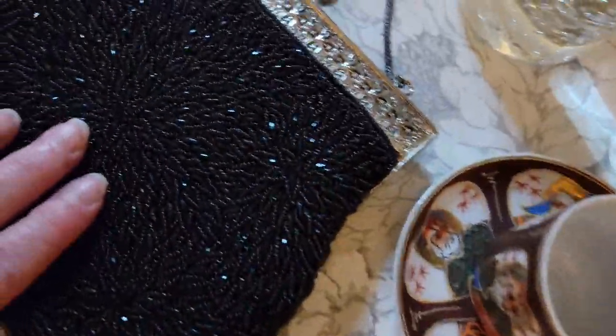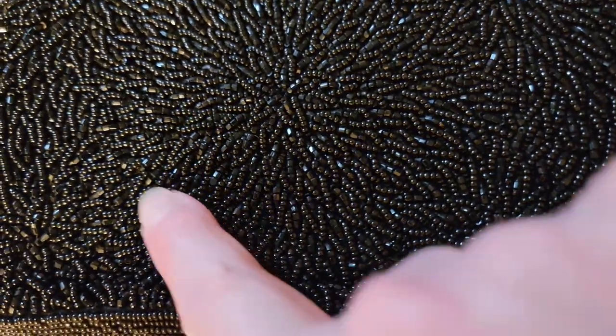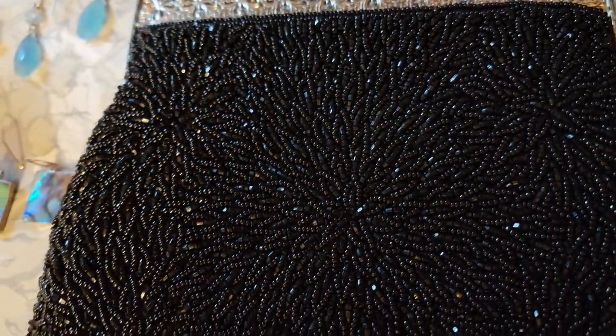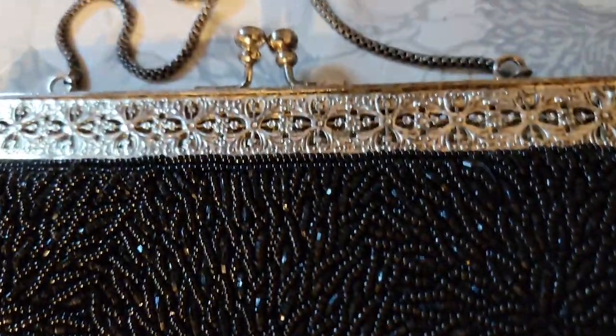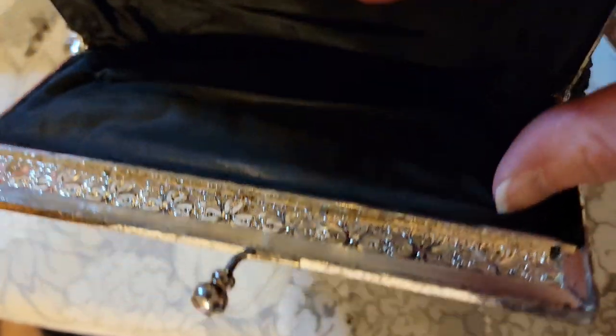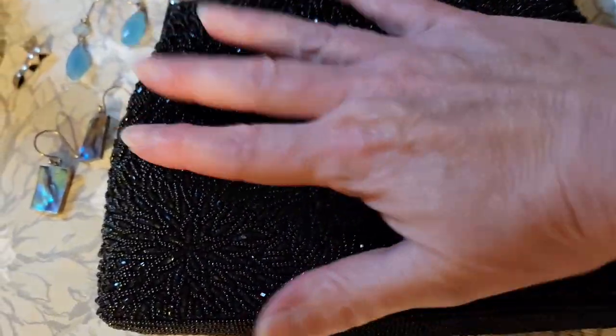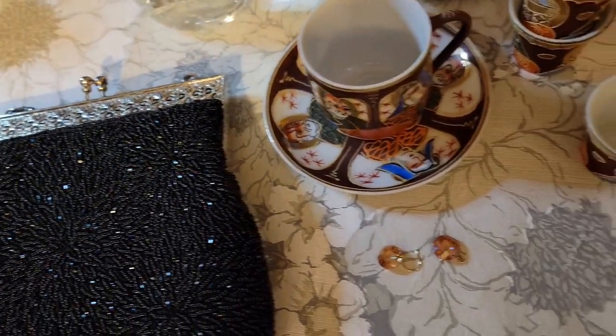I have this beaded handbag. This is gorgeous. Look at this beautiful beadwork. Here is the bottom, and I will show the flip side. Here is the metal clasp on it and the chain, and it is gorgeous on the inside as well. This handbag is $25 and it's about as big as my hand.